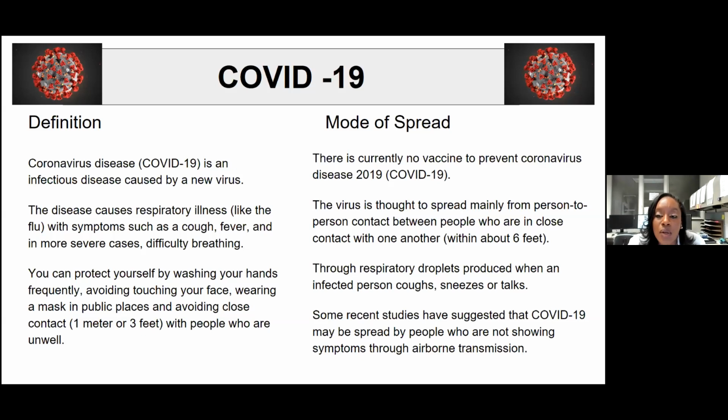And the virus is thought to spread mainly from person-to-person contact between people who are in close contact with each other within about 16 feet. It's also thought to be transmitted by airborne methods, and also through respiratory droplets produced when an infected person coughs, sneezes, or talks. There's also the asymptomatic spread that is possible as this virus is airborne.